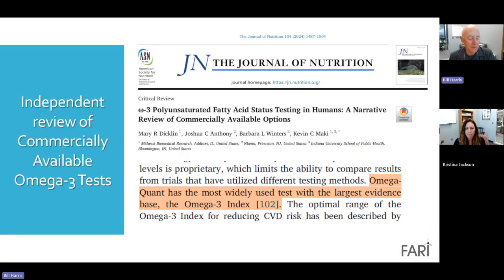Just like to point out a recent review article from Mary Dicklin et al. in the Journal of Nutrition that reviewed commercially available laboratory omega-3 tests, and in this one, we had nothing to do with this paper. They did conclude that OmegaQuant has the most widely used test with the largest evidence base, the omega-3 index. And I think that's what we've been striving to do for the last 20 years, is to link our red blood cell omega-3 levels with a variety of diseases so it becomes clinically relevant. If it's not linked to a disease, and unfortunately the paper from the Zenzino group doesn't link to any diseases. They use our omega-3 index targets as theirs without even citing why they do that. So that's unfortunate and confusing.